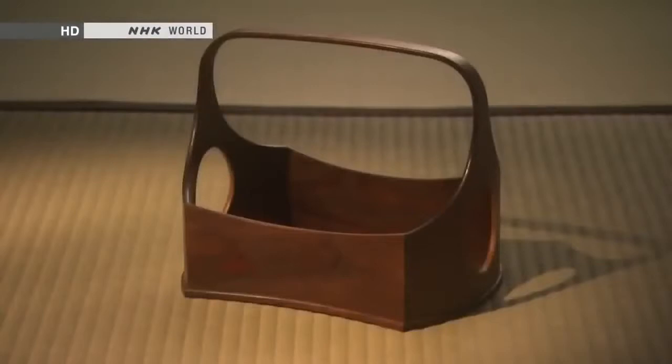This is an item called a tobacco tray used in the tea ceremony. The beautiful natural pattern in the wood grain has been enhanced, and this is something the guests will enjoy looking at.